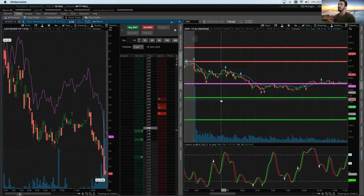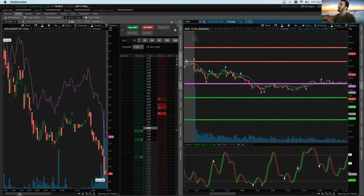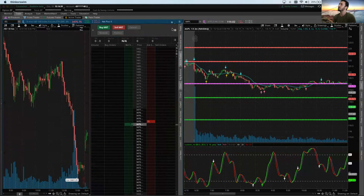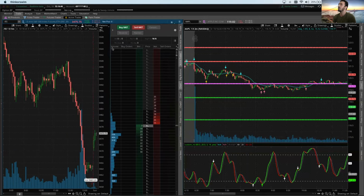I believe this easily covers how to set up the dome. If you guys have any further questions, please feel free to reach out to me again. It's super easy. You go to Active Trader, you choose how many windows, you go right here, AT plus chart, like this. And then again, you see that this reset. So we're going to move this down here.